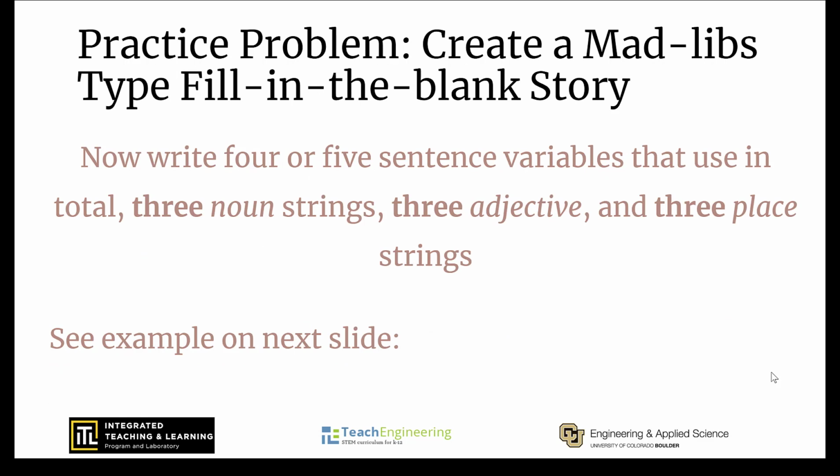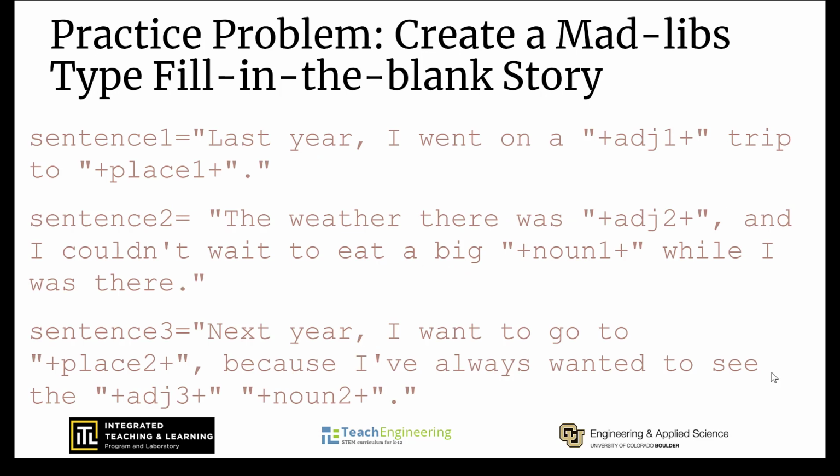Create 4 or 5 sentence variables that use 3 different noun variables, 3 different adjective variables, and 3 different place variables. For example, sentence 1 could equal, last year I went on a adjective 1 trip to place 1. Sentence 2 could equal, The weather there was adjective 2, and I couldn't wait to eat a big noun 1 while I was there. Sentence 3 could equal, next year I want to go to place 2 because I've always wanted to see the adjective 3 and noun 2.